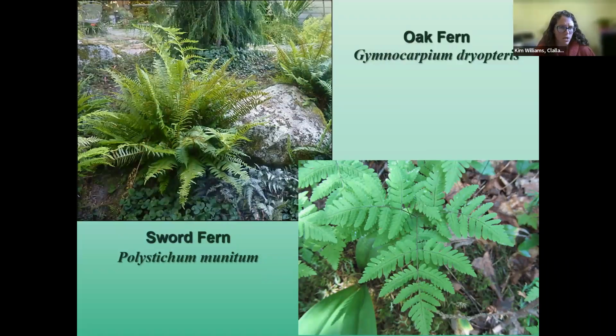And just some ferns really fast. Both of these ferns are going to be available in our plant sale. We have limited quantities, and these are some of our new varieties we're bringing in. The sword fern, Polystichum munitum, something like that. Right here, this is the evergreen fern.